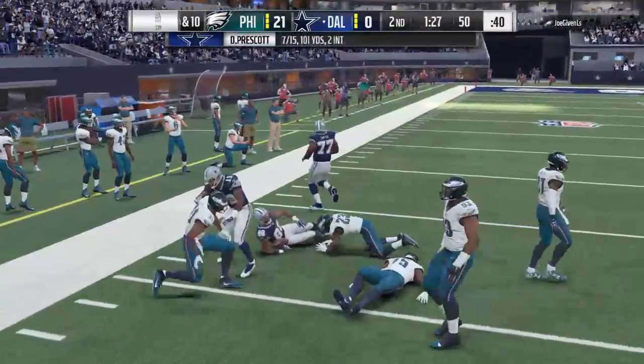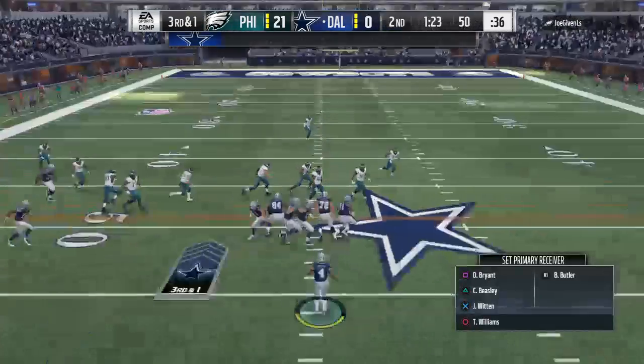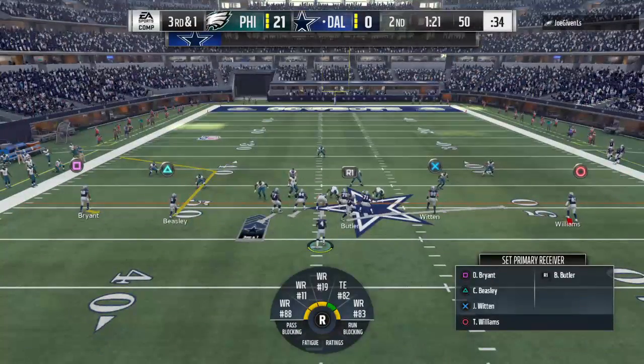And he'll get it out to midfield. Looks like, yeah, they'll spot it right at midfield at the 50. And they'll get 9 there as that sets them up better for third down.